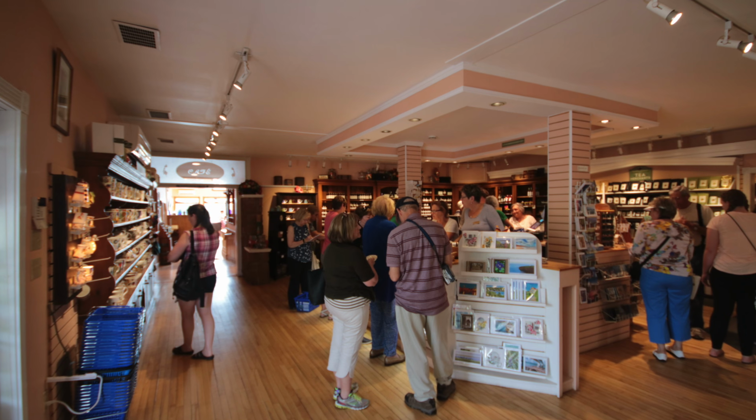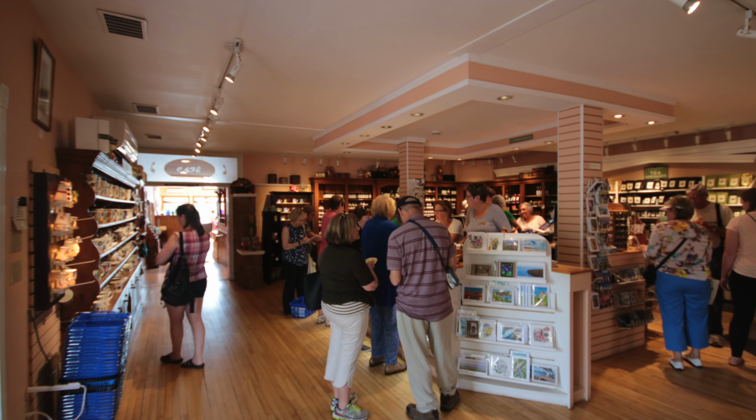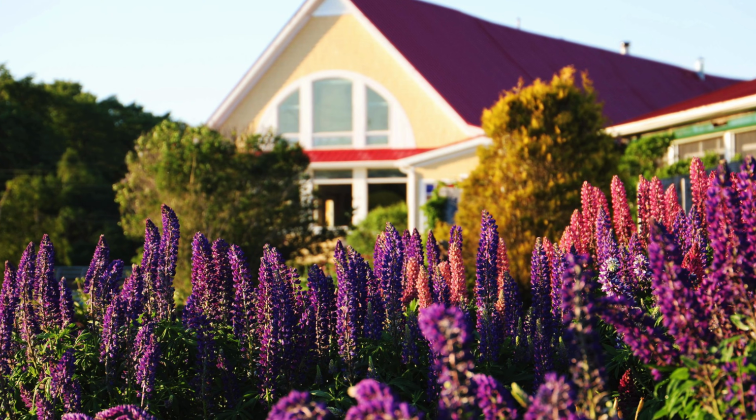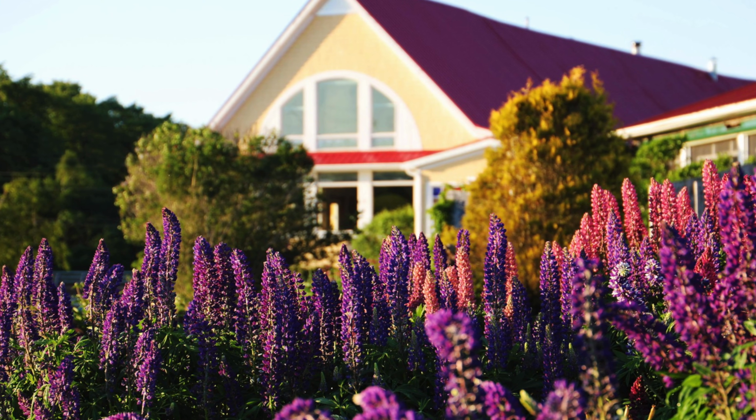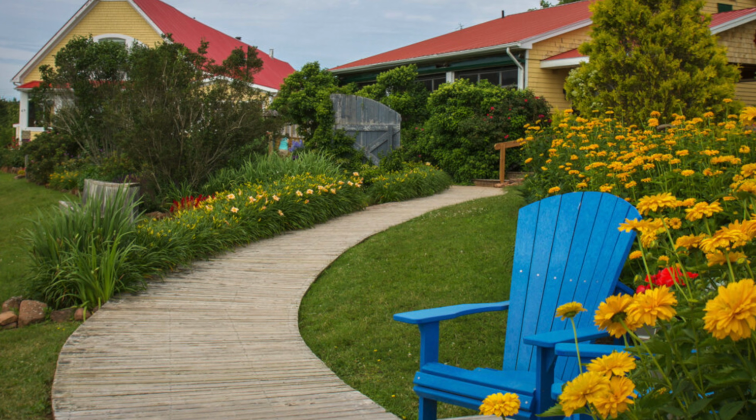Inside you'll find an assortment of gourmet food and products like chutneys, honey and sauces, teas, and in addition to the food, there is also a wonderful gift shop as well as a garden that you can take a walk and a stroll in. It's nice and peaceful and tranquil.